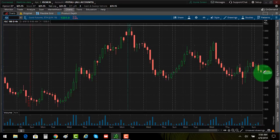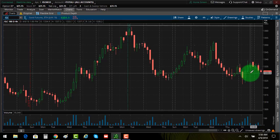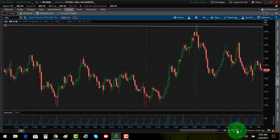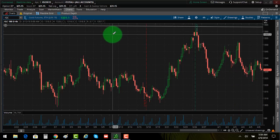Taking a look at gold. Gold is down on the session. Down $5 on the June contract. So as we know, as goes the dollar, inversely goes gold. So I wouldn't be a buyer of gold right now. Let's get to members' stock chart requests.